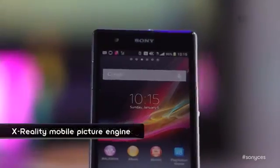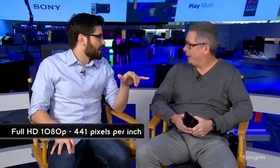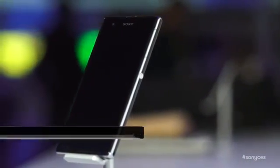Awesome. And then, of course, the screen is going to be the same quality as the Z1, so that's the Triluminos screen, with the X-Reality for mobile picture engine. And that's a 1080p screen as well. Yes, it is. 1080p and 5 inches. Awesome. So when are we going to be able to get our hands on the Z1S here in the States? Starting the 13th, you can get it online at T-Mobile. And then starting the 22nd of January, you can go into T-Mobile stores and buy it as well.